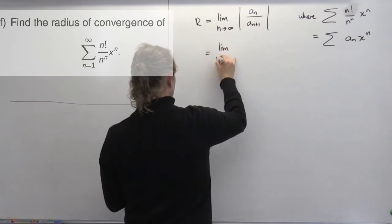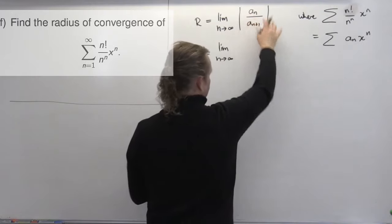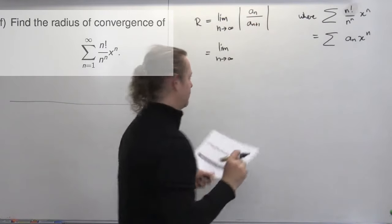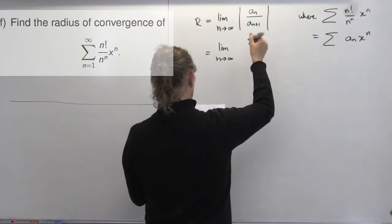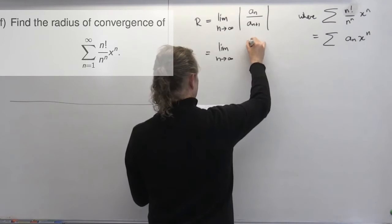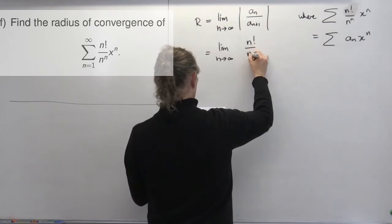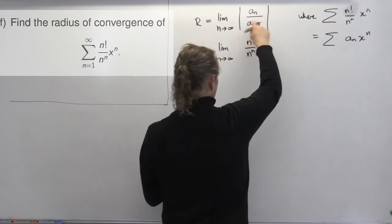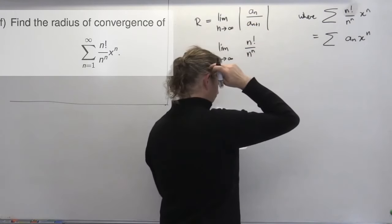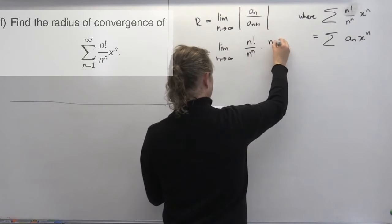So this is the limit as n goes to infinity of, well, these are all positive numbers, so I'm not going to worry about absolute values anymore because everything is positive. So n factorial over n to the n, divided by the same thing with n plus 1, or if you like, times the reciprocal.